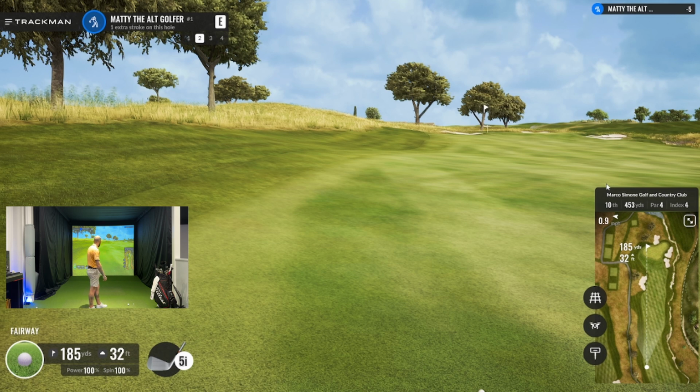Okay, second shot, 185, ball below my feet. Yeah, ball's below my feet. Play smooth six. Pin's at the back.